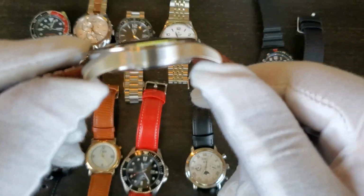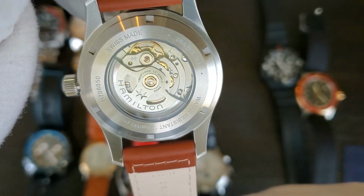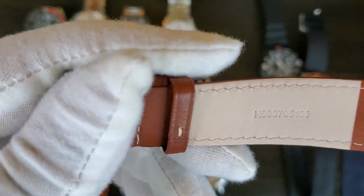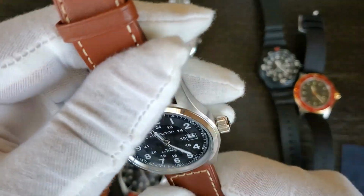It's very thin, and it has an 80-hour power reserve. You can see the display case back here. The leather strap was very stiff when I got it, but now 4 months in, it is really starting to break in pretty well, and it's very comfortable at this point. I think this is a very high quality leather strap.